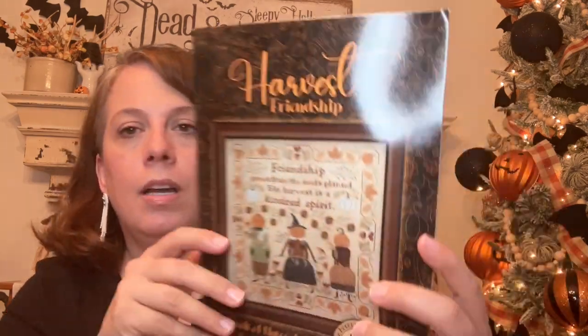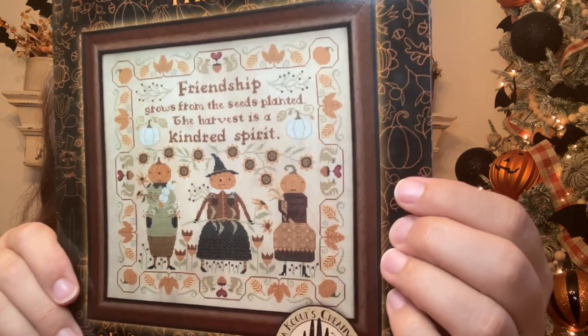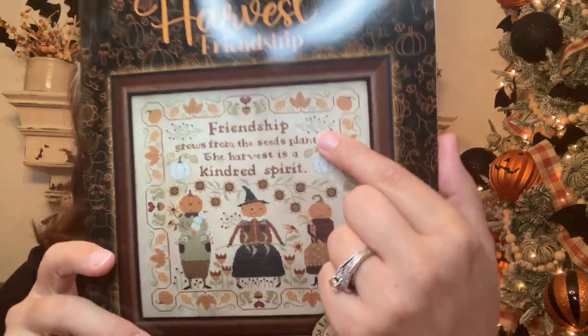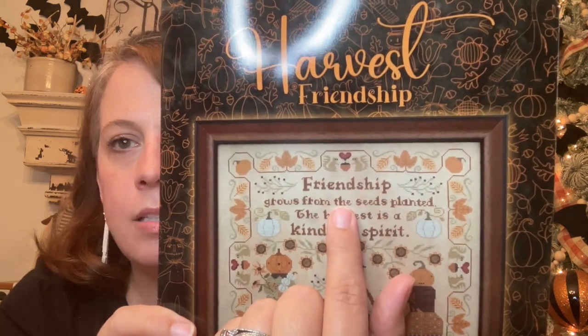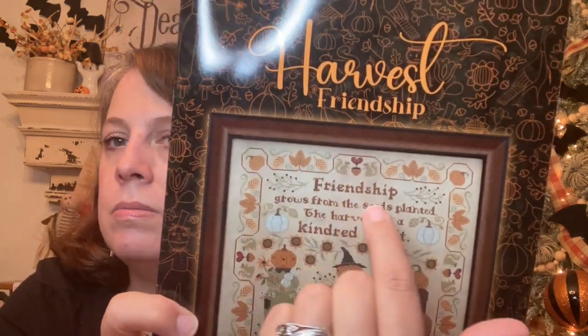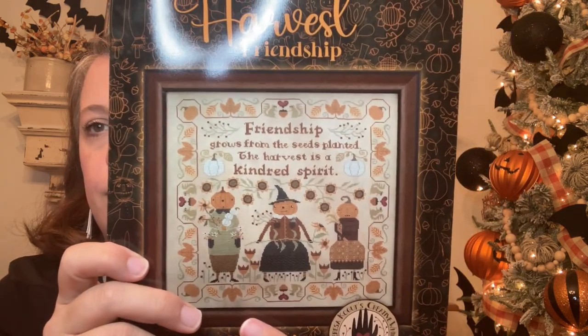And then my last piece of haul is this Teresa Kogut, how do you say her name? Teresa Kogut book, Harvest Friendship, and I loved it because of, it's very shiny, so I'm sorry for the glare, but I loved it because of this piece on the front. I love the border. I love the little pumpkin fronds. I don't love this saying though. I'm a little picky with sayings sometimes. So I will still stitch this, but I either have to come up with another saying or come up with something else in there. But I think there's three patterns. And if you've never bought one of her books, the art in there is amazing. She's so talented.